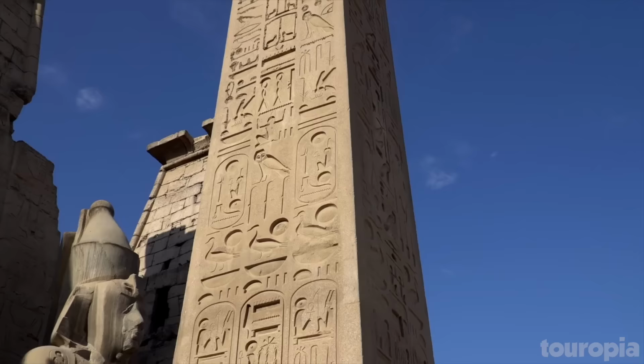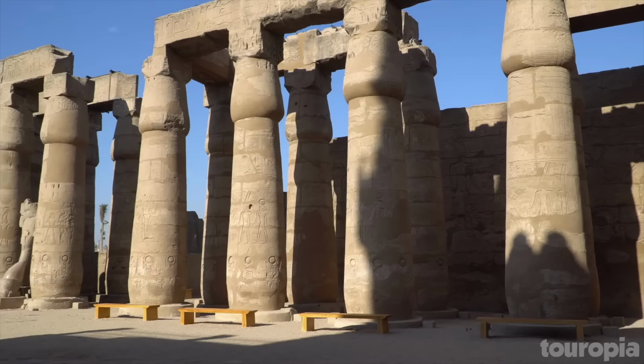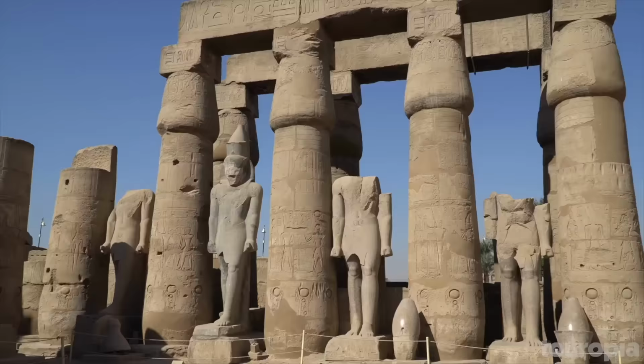wherever you look. Unlike many of the temples in Egypt, Luxor Temple is not dedicated to a deity or pharaoh, but the rejuvenation of kingship. Consequently, it is thought that many pharaohs were crowned here amidst its courts and colonnades that lend the site such gravitas and grandeur.